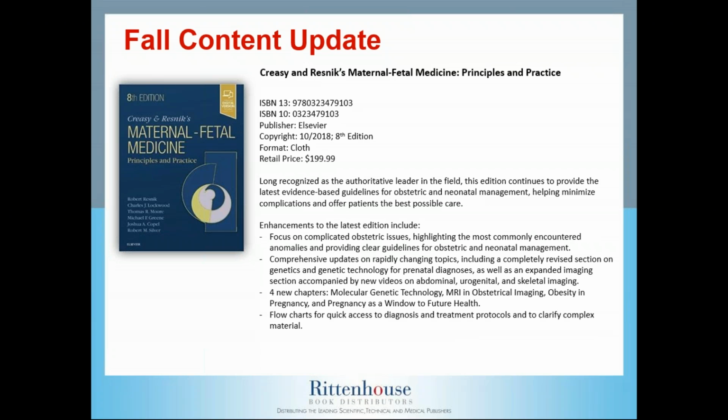Next is Creasy and Resnick's Maternal Fetal Medicine Principles and Practice. This is also from Elsevier. This is an 8th edition coming out this month. This has long been recognized as the authoritative leader in the field. It continues to provide the latest evidence-based guidelines for obstetrics and neonatal management.